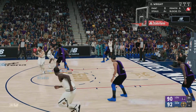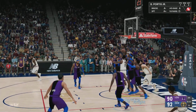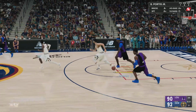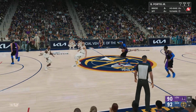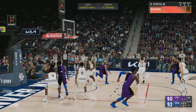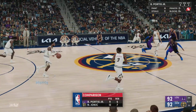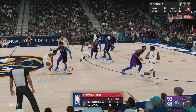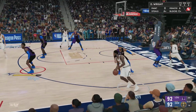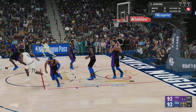Pass to Morris. It's hauled in by Portis. Morris has gone 2 of 5 tonight. Unloads. Portis gets the bucket. And this is just typical of him. Always making an impact at crucial moments in the game. This is why they go to him in these spots. I mean, they trust his judgment and ability to score down the stretch.